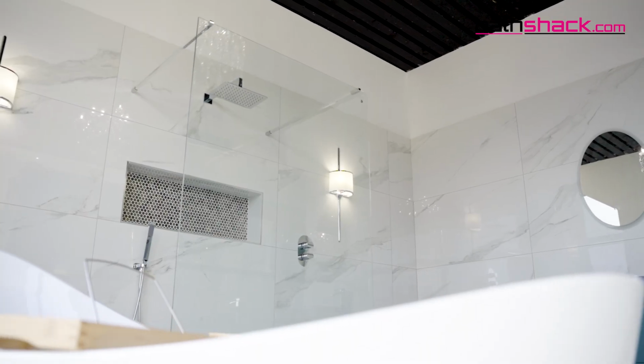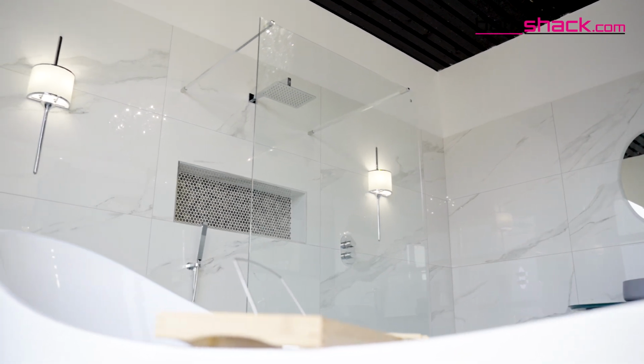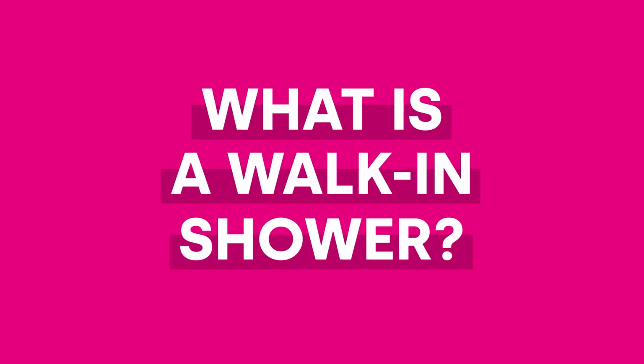Did you know 57% of UK adults prefer showers over baths? With showers becoming more and more popular, we thought we'd discuss walk-in showers and why choose one for your bathroom renovation. What is a walk-in shower?